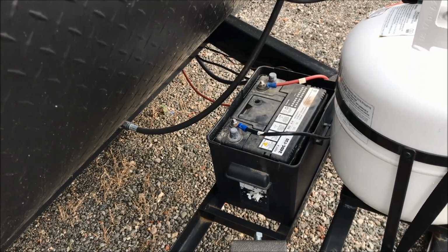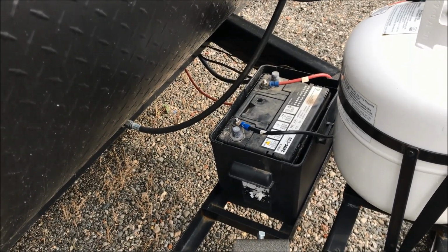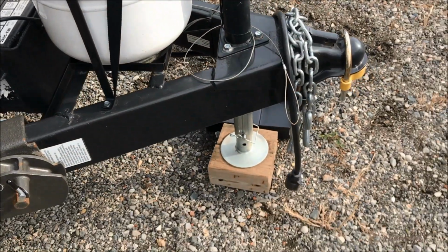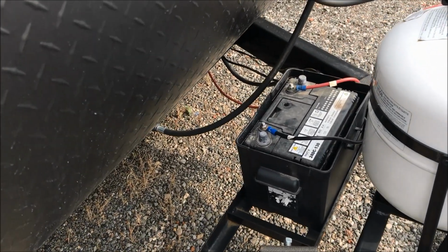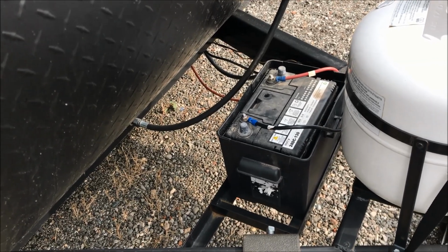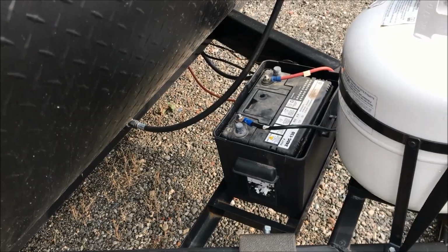Not sure if I'll remove it today because, again, I'm going to be towing the unit for service in a week. You definitely don't want to be towing the trailer without the battery in, because if you are hooked up to the truck, it's going to be trying to charge the battery, and if the battery's not in there and you've got current going to those two cords, I would imagine that could be a bad idea. So I'm probably going to leave the battery in place.